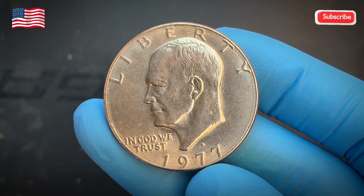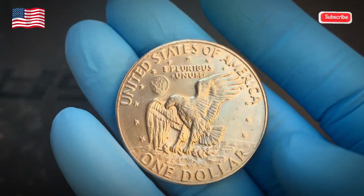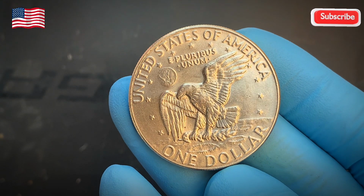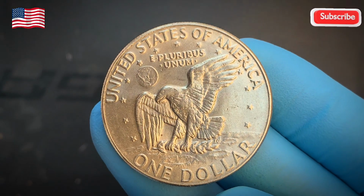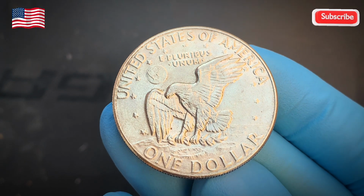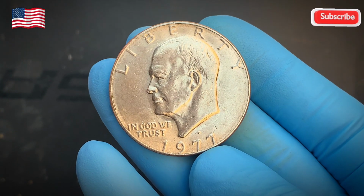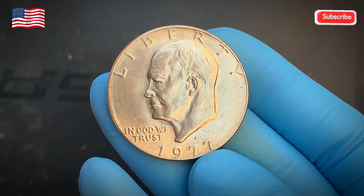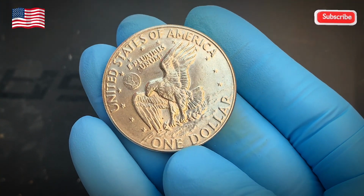You're holding a 1977 Eisenhower dollar in your hands right now. It looks ordinary, just another piece of currency that's been circulating for nearly half a century. But beneath its weathered surface lies a secret that could be worth hundreds of thousands of dollars. Today, we're uncovering the hidden fortune in your pocket change and the incredible story of how a simple mint error transformed this dollar coin into one of numismatics' most sought-after treasures.